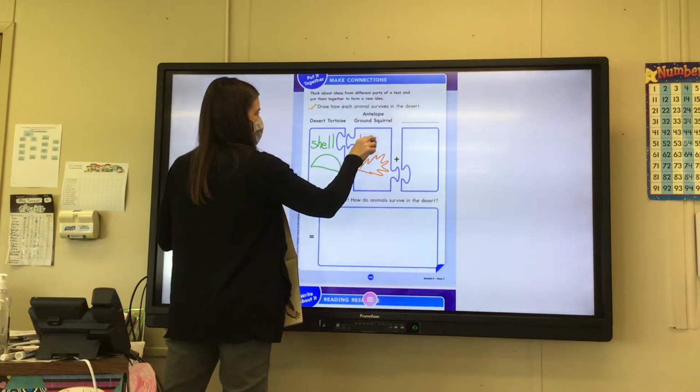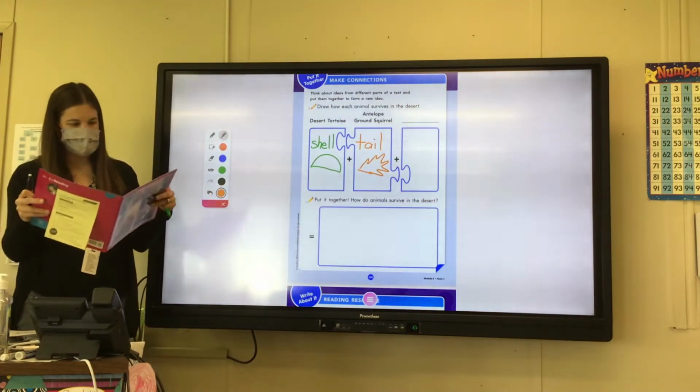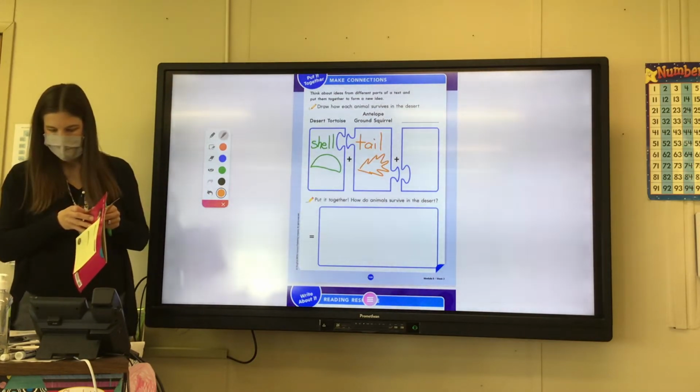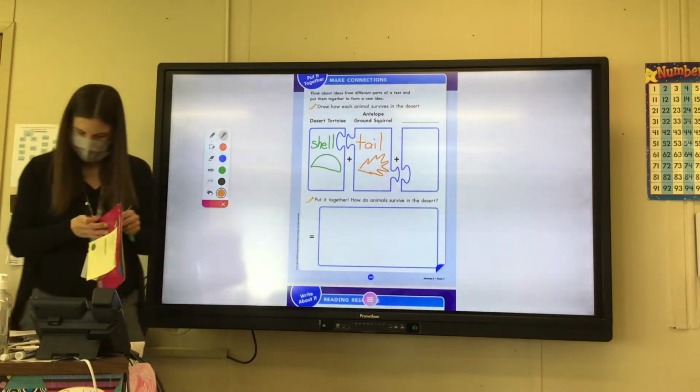T-A-I-L. There's a vowel team here, A-I. Let me fix that tail. That kind of looks like fire. It's my tail. I do my best.